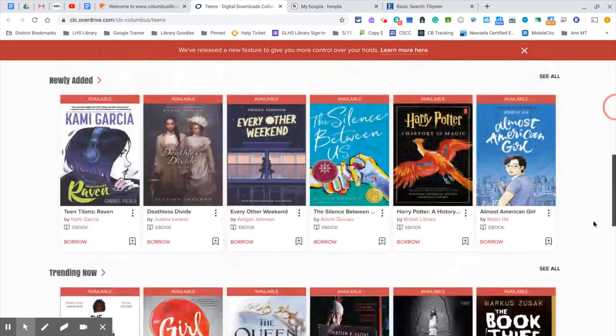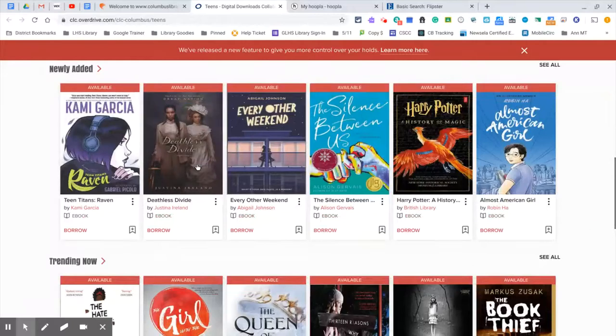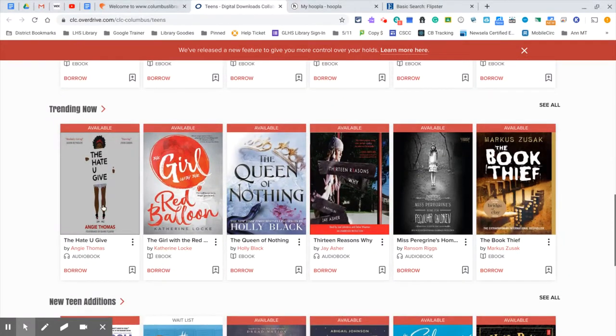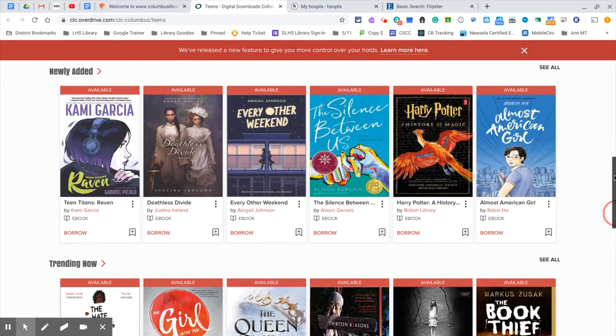When you find the book that you want, for example, I really would like to read Deathless Divide, which is book 2 in a series called Dread Nation. So you should read them. They're really good. But if I want to borrow this, I see first off that it is an ebook and I can just hit borrow. You'll notice that if you see any of these, let's scroll down and find one that's an audiobook. For example, on The Hate You Give, you see that it's an audiobook. It also just is going to say borrow next to it. All right, let's come back up and get my book.